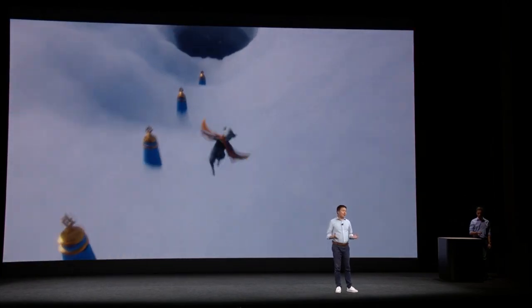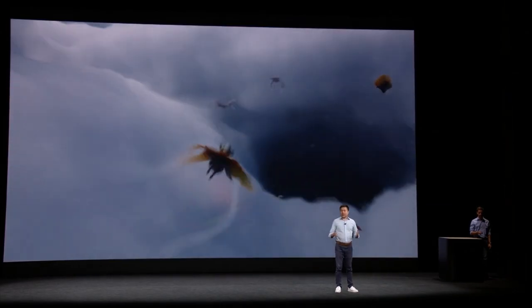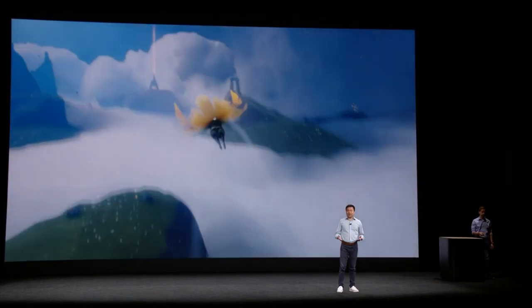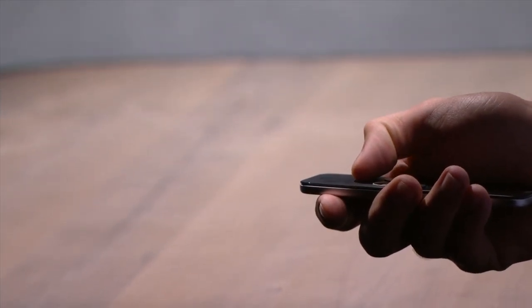Sky is a romantic social adventure game where you fly above the clouds to explore the wonders of a mysterious world. The game is designed to be adaptable to the most casual players. The control is simple and intuitive. Everything can be done with one finger on the Siri remote.